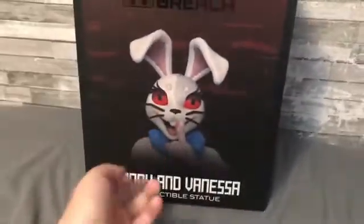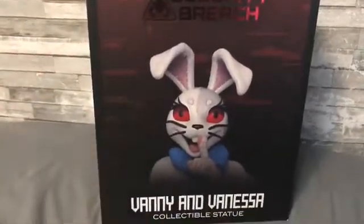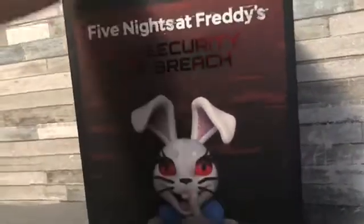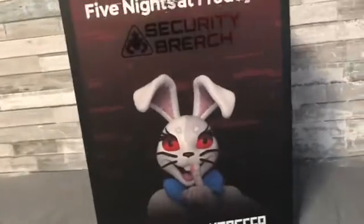And this was actually the only figurine they had there. There wasn't one of Glamrock Freddy and Gregory. It was just this. But now I have both figurines. I am happy. I'm a happy boy. Totally not referencing anything. Anyways, okay.